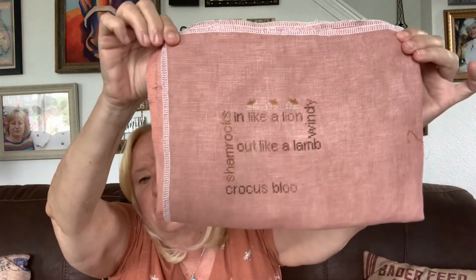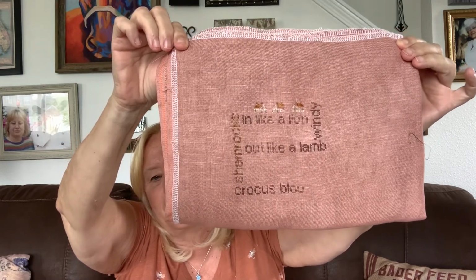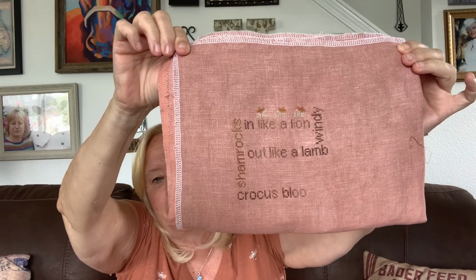But this is Wordplay by Brenda Gervais, and this is March. And that's how far I've gotten. And nope, don't want to stitch on it. This is on hand-dyed 36 count fabric by me. This is what the pattern looks like. Sorry for the glare. There we go. And so hopefully I'll continue to do that, and hopefully they'll be ready for next year, because it ain't gonna happen this year.